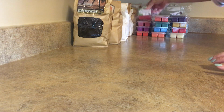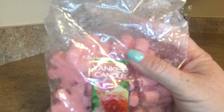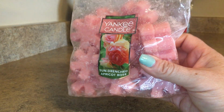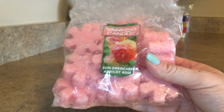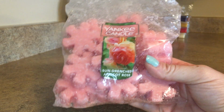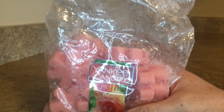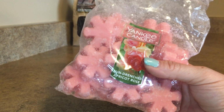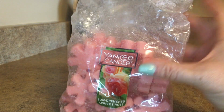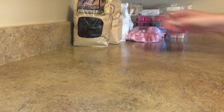Let's see here. There, make it look pretty. All right, excuse me. I'm kind of hoarding this because this is so good. Sun-Drenched Apricot Rose. If you can find this in the United States, it's never here in Canada. If you find this in the US in the candle form and you're not much of a burner, melt down that candle into these little shapes with silicone. Then you can go to Amazon or whatever and find them. This is delightful. And this is coming from me, a person who doesn't really like floral scents. It is so good. I am kind of hoarding it. It's one of the only things I'm actually hoarding in my collection.